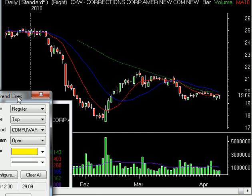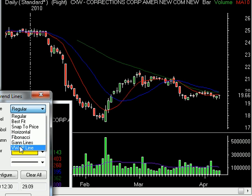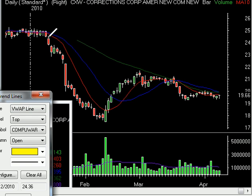On this particular stock, it's interesting, CXW, a volume weighted average price. You can see how that line is building, and it's giving us an average price since this date right here. So since it started breaking down, the average price was about $20 a share.